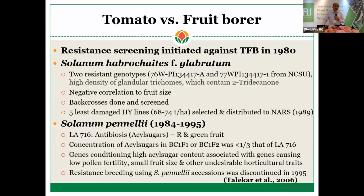And our breeders were quite successful. And then at least we shared a couple of varieties with the National Agriculture Systems in Asia and Africa. The second group involved the Solanum pennellii, and Solanum pennellii also has glandular trichomes, and they produce acyl sugars. And so we involved this particular accession LA716, which is an excellent source of resistance for whitefly, as well as a couple of other foliage feeders. And then we developed the backcrossing materials.